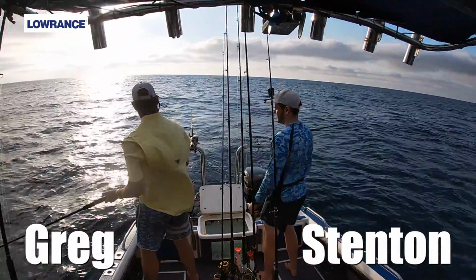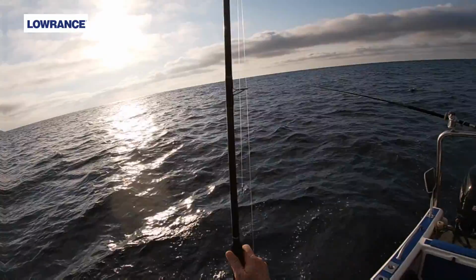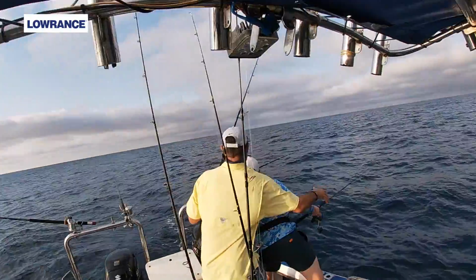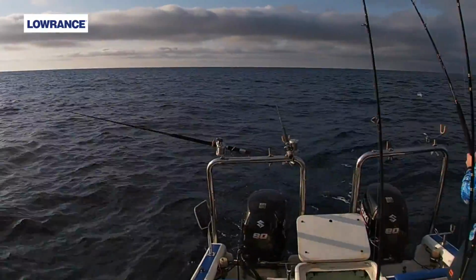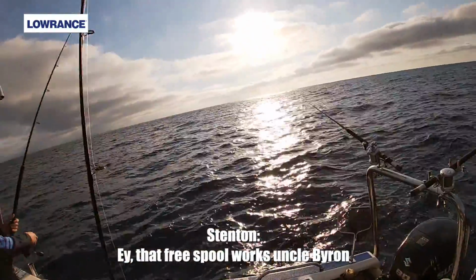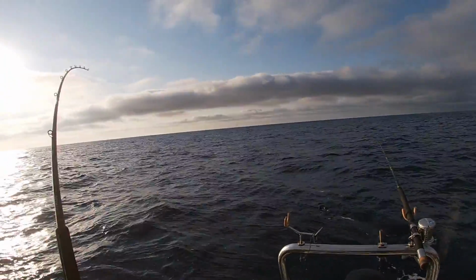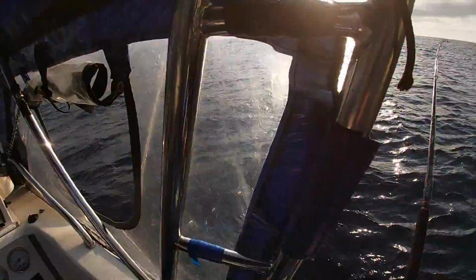Which is on the top? Jack Mack. Okay. There's some quarters. Hey, I told you there was a quarter showing. Hey, that fish pool works, Uncle Byron. Double up. That natural trace, Dad. Natural trace here, just very light. Went first rod to go. Thanks for baiting up for me, Greg.